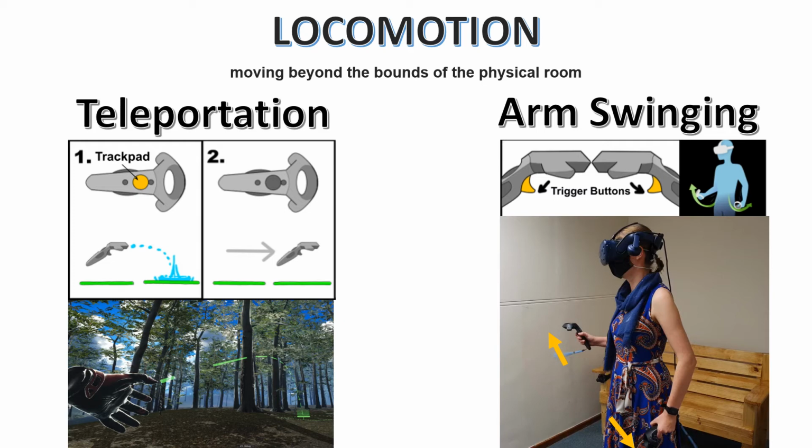When the user wishes to use arm swing locomotion, they can hold down both trigger buttons and swing the remotes in order to move into their view direction.